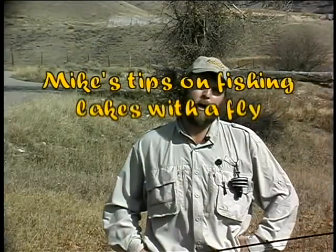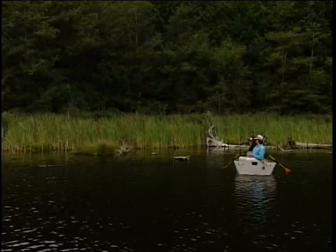Let's talk about fly fishing in the lake for trout. It's going to be a little bit different than fishing in the stream. There's a few things that you must have when you're fly fishing in the lake. The most important part of fly fishing in a lake is the depth you're fishing at. Whatever the trout's eating is not moving near as much as it is in a stream. Therefore, the trout's going to have a lot of time to look at it.